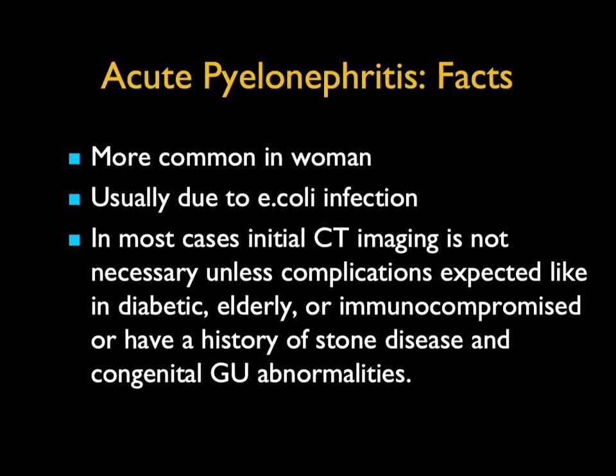Now, we look at big categories. Non-neoplastic, we think about infection, and infection is pyelonephritis. More common in women, usually due to E. coli infection. In most cases, CT is not necessary, and typically CT is reserved for patients where the diagnosis is uncertain or you're looking for complications.